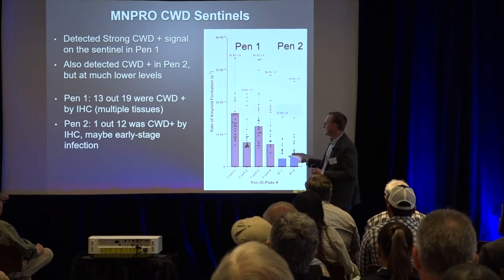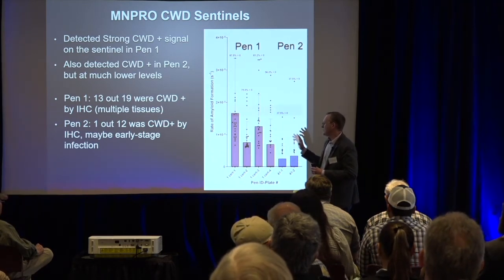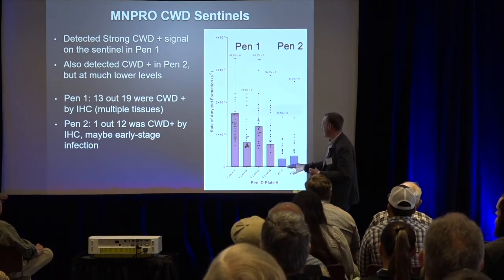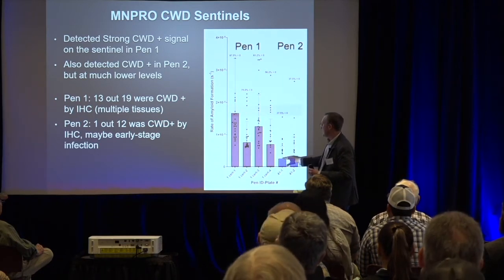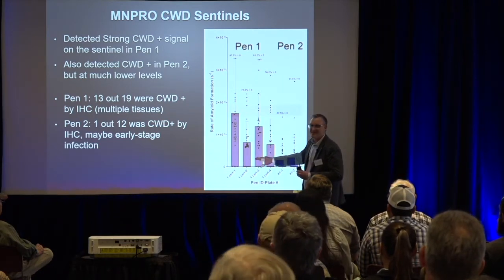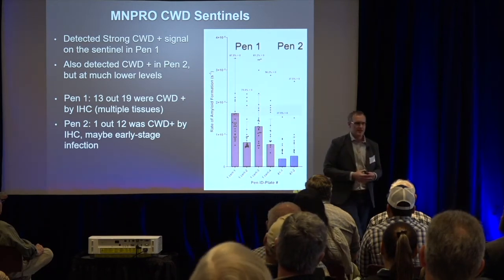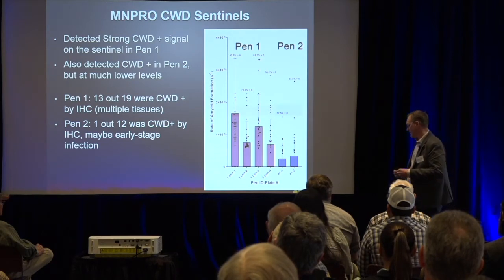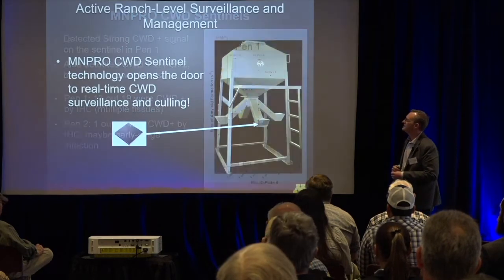So what we're seeing is that 1 out of the 12 animals was positive, that it was still depositing prions on these 2 sentinels at a detectable level, still statistically significant, but not as much as the herd that was screaming hot. So that means that if you have 1 individual licking on it, we should be able to detect it, that if that individual has CWD, and if you have multiple, we really should be able to detect it.